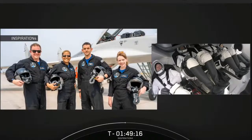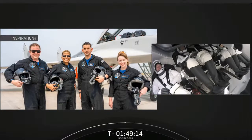The Inspiration 4 crew has completed numerous simulations, including a 30-hour and 12-hour end-to-end simulation in our Dragon trainer. They trained not only at SpaceX, but they also did some centrifuge training. They flew fighter jets, and there's a photo from their fighter jet experience.